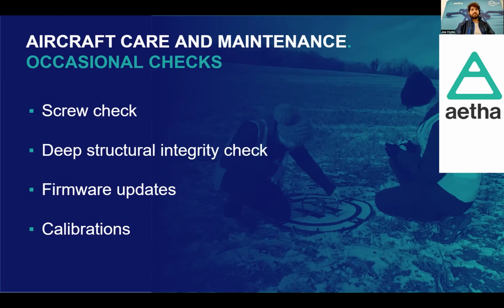So next is the occasional check. So this is, say, every month or so that you'd want to be doing when you do a maintenance check over your fleet. So first thing is the screw check. Make sure all your screws are tight, and all the screws that the manufacturer says should have Loctite, make sure you check that they're good and tight, and got some Loctite on them screws.